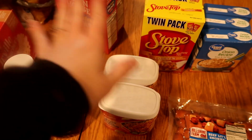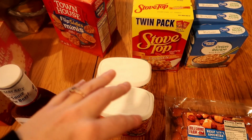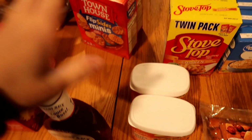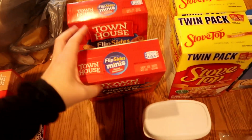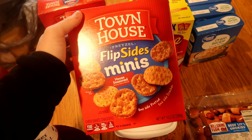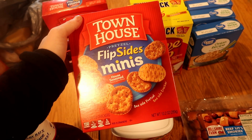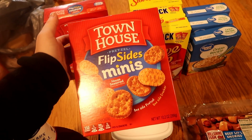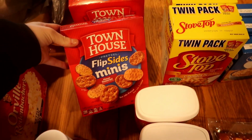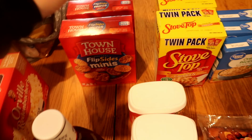This is just a couple items I got for our Christmas meal plan. That video is, I think, going up tomorrow, but these are just some items for that. Usually I get plain crackers from Aldi, but I decided this time we should do these Flip Side Minis. They're house seasoned, so one side's a pretzel, one side's a cracker. I thought these would be pretty fun, so I got 2 boxes of these, one for us to just have, and then the other one for our cheese cracker sausage plate for an appetizer for Christmas.